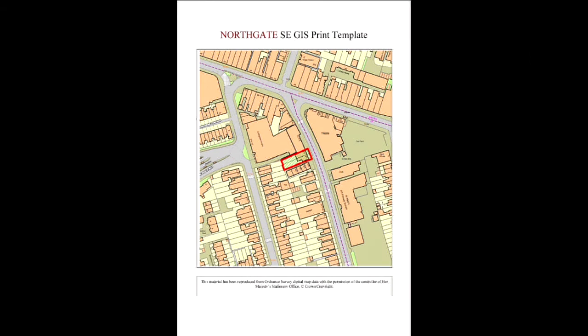And the officer will present the report, then you will get your opportunity to speak. Any issues raised, the officer will take up, and then once that's happened, it moves to members then to ask questions and to make comments, and then we will vote on the application. Are we all ready?